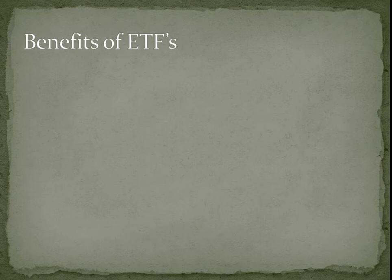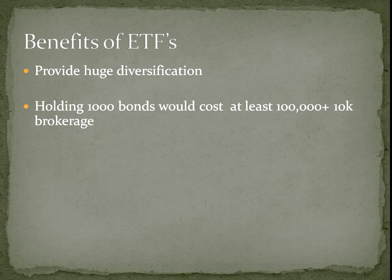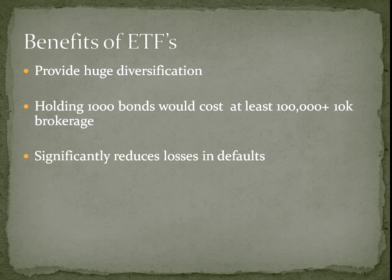And we'll look at the benefits of ETFs. As I said, huge diversification. If you imagine you were buying 1,000 bonds and they were £100 each, it would cost you about 110,000 for that level of diversification. So these things make sense from a diversification perspective because you're not going to get that sort of diversification on your own without a huge portfolio, and it significantly reduces losses and defaults.